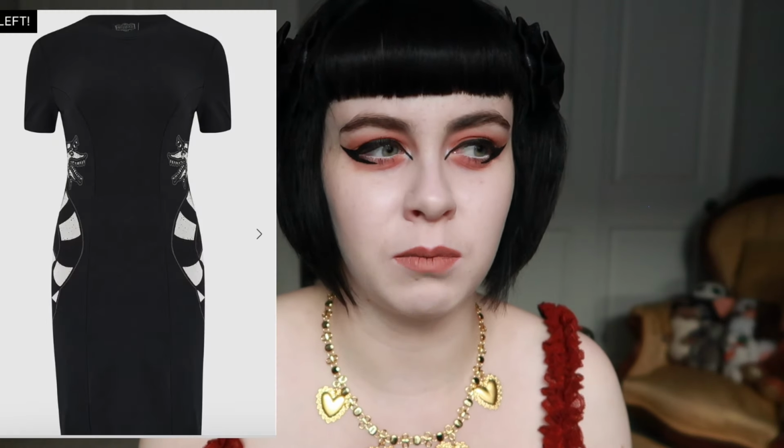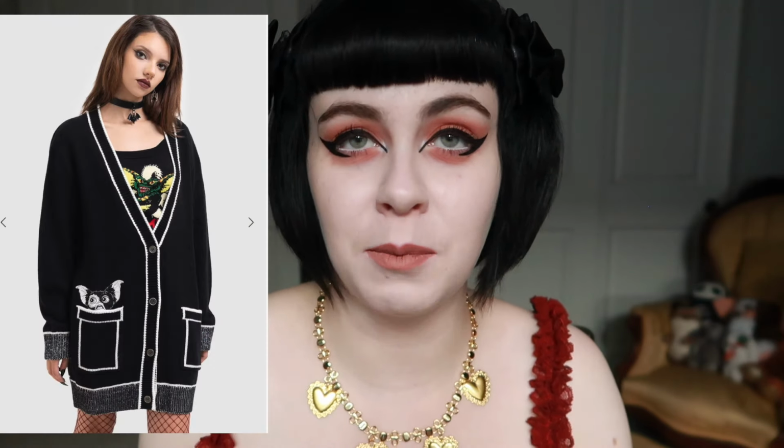Also, this is exciting. So they've been doing a lot of collaborations. They've done a Beetlejuice one, which had that sandworm pencil dress, which looks really nice. They had a Gremlins collection, which looks so cool. Unfortunately, there wasn't loads I loved from it because Gizmo wasn't on as much as I had hoped. But the creature of Gizmo looks really cute, and they have this adorable cardigan that has him inside the pocket, which is so cute. So that's definitely on my list for the future.